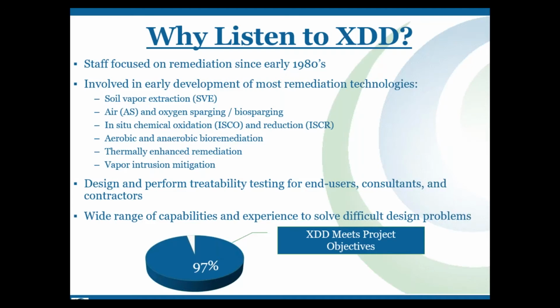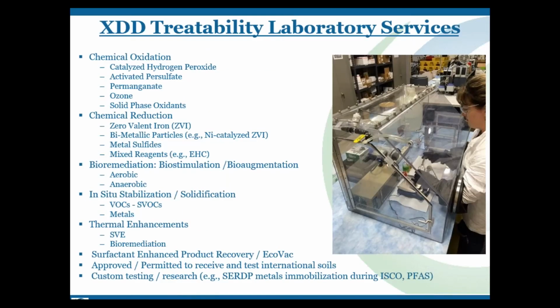I'm going to hand off the next section here to Laurel Crawford, who's going to go into our treatability laboratory services, and then we'll get into the main presentation. Thank you, Dennis.